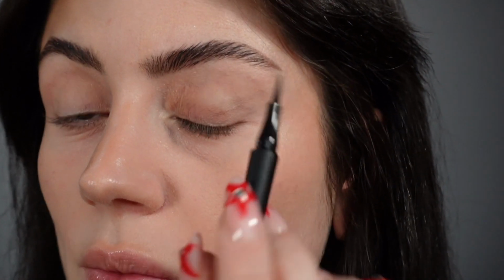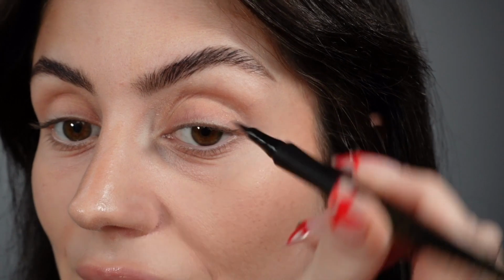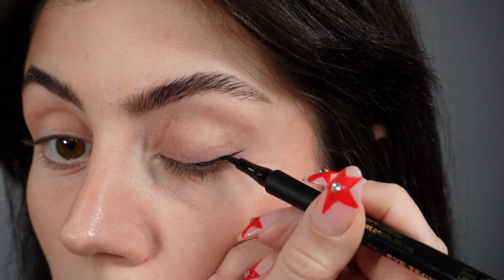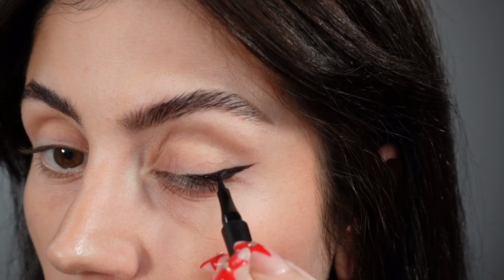Whenever I do my liquid liner, I start from the middle and I make my way outward, and then I connect it all. It's really precise. I guess that's the good thing about these kind of felt eyeliners. They don't lose their shape.